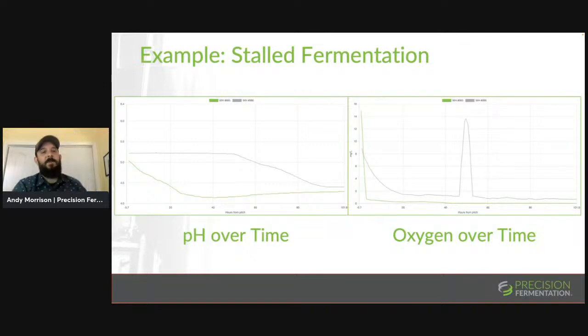So what are some other examples? I mean, that's just one key piece, and I've got a couple more in here that are really interesting to look at as far as yeast health and fermentation management. So I'm going to jump to those as well.